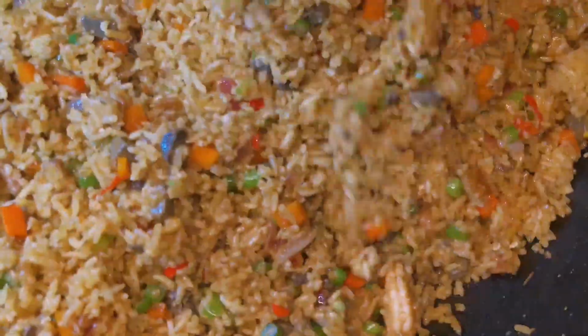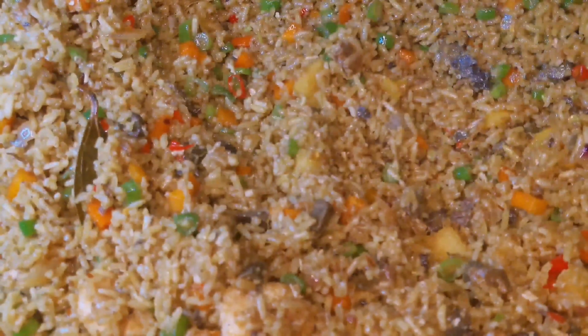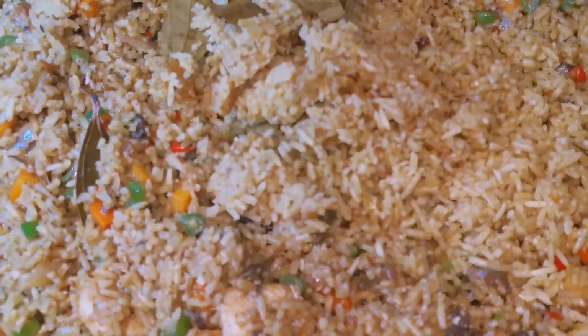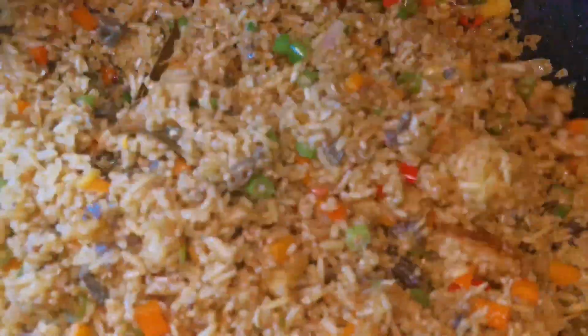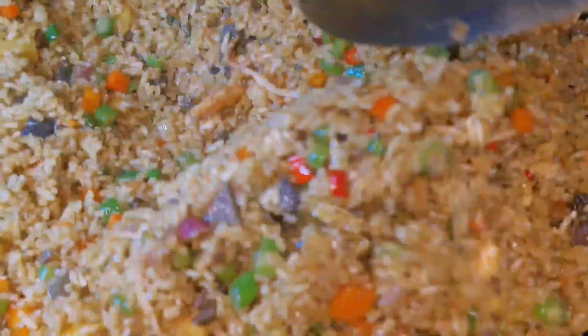Thank you very much. So I added my rice, and I forgot to tell you guys, I did not add too much seasoning to my rice. If you notice, I did not add salt to my rice. I just added only the all-purpose seasoning. There's no salt. The reason is I don't want it to be too salty. So it's okay for me to put every major seasoning at the later part of the cooking, so that I can easily monitor it. At this point, everything is in it.